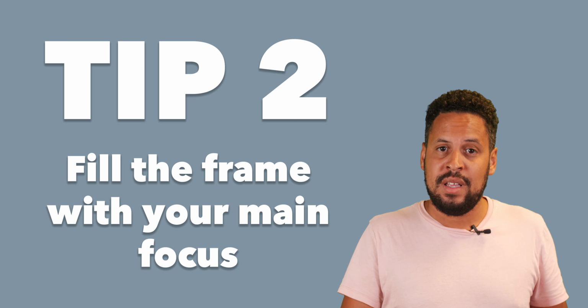Tip 2, fill the frame with the main focus of the image. Remove any areas that aren't adding anything to the overall power of the image. This is crucial. We see so many okay images that could be great with just a little bit of cropping or movement. Is it a wide shot, but the main focus is drowned out by the rest of the background? Is the image centered or on a third line? Or if not, can you crop it to make sure that it is?